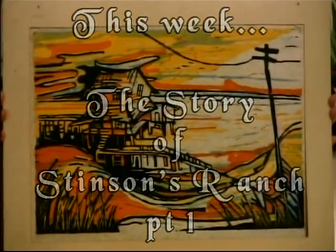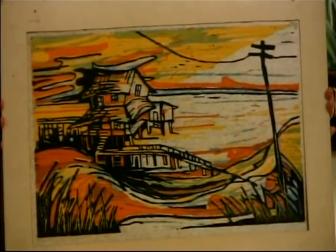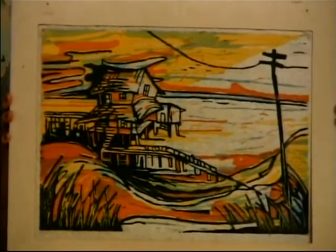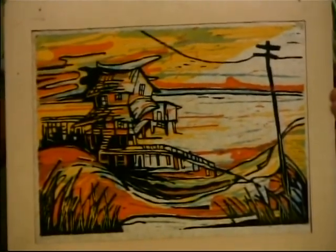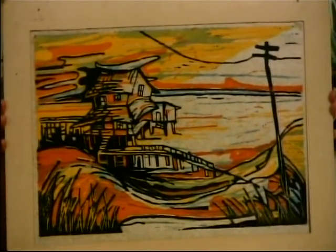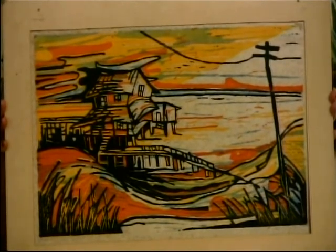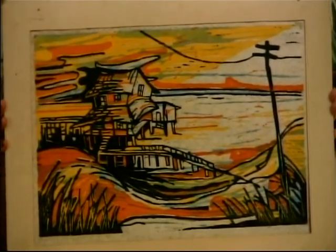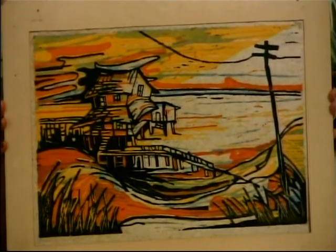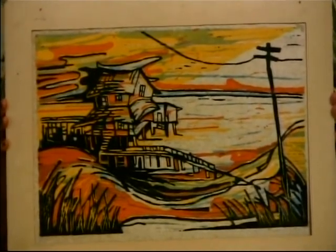There are also some structural issues with it. The pump house is built out to the side, and that's not the true image. But this is a real collector's item for the Stinson family because it was done in 1966, just 3 years after we bought it. So anyway, just wanted to share that with you.